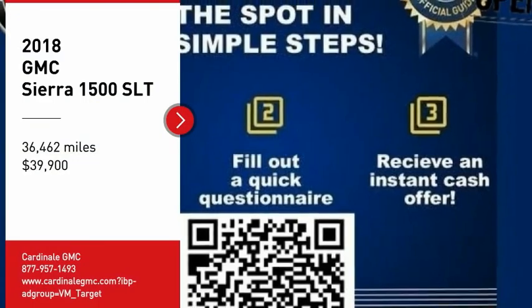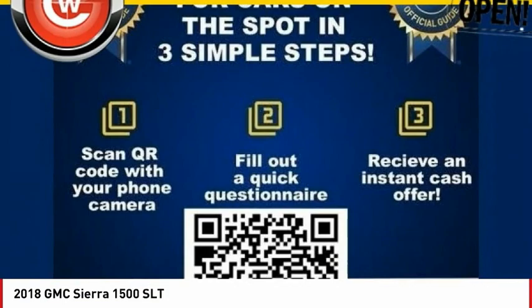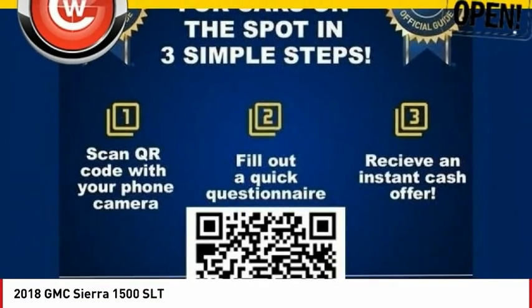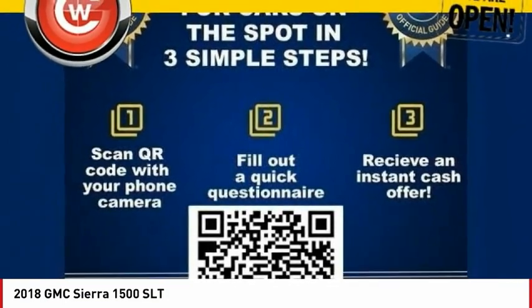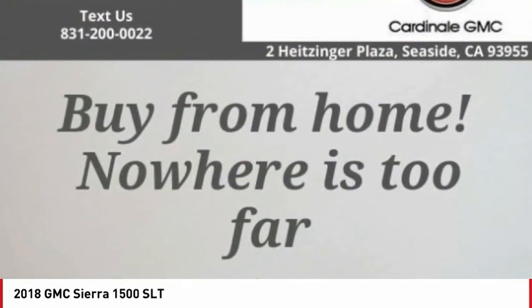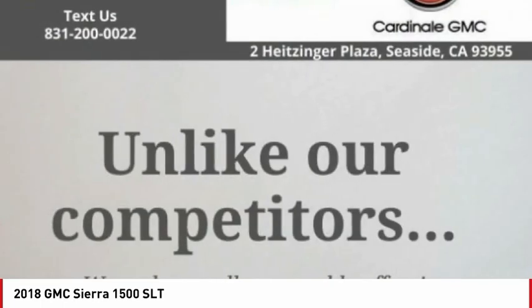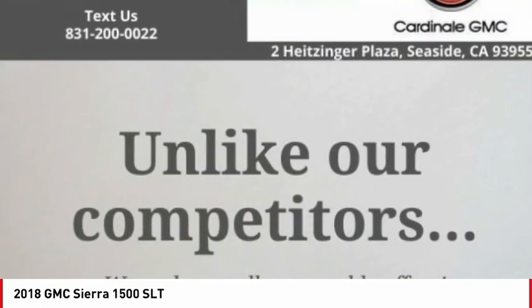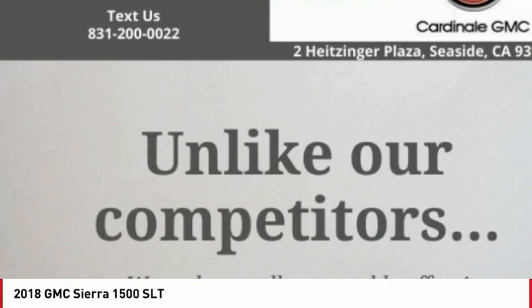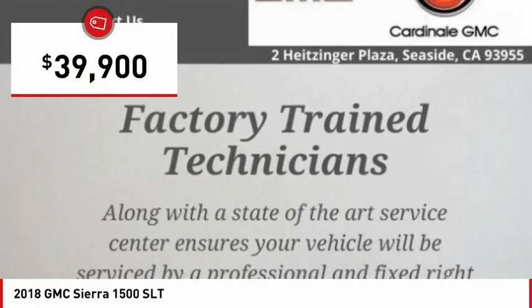You are going to love the 2018 Sierra 1500. The GMC Sierra is a full-size pickup with all the functionality you could expect. With multiple trim levels, the GMC Sierra provides a wide range of features for you to enjoy. Power and advanced technology can both be found in this fantastic truck and is priced below $40,000.